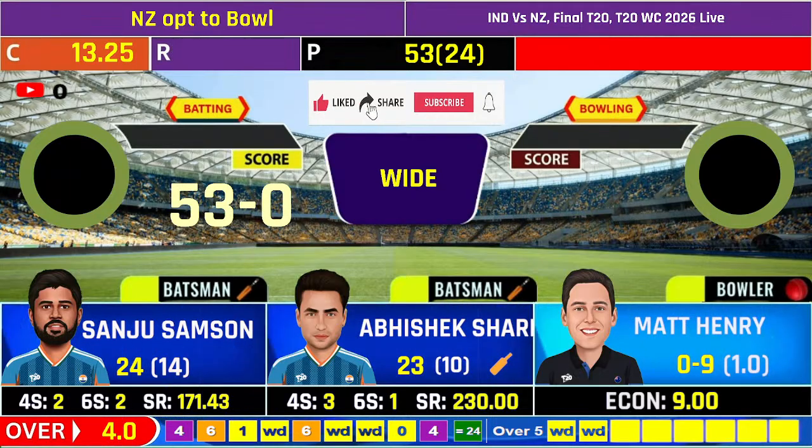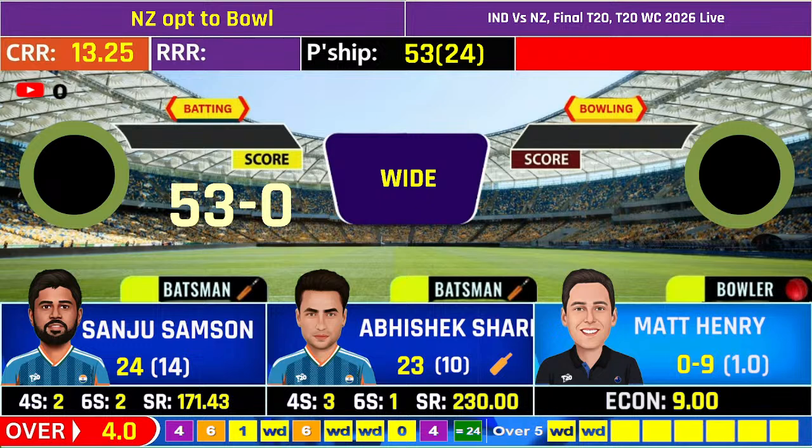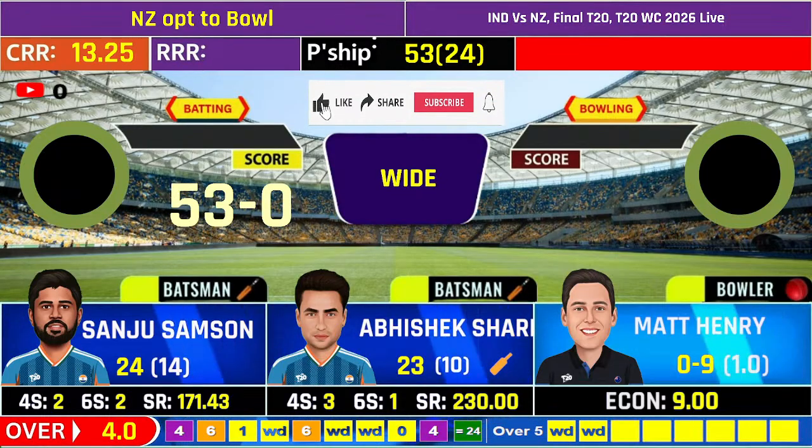1 more man at backward point. Now 4 inside the circle, 2 on the boundary. Just one of the fields almost dictating the line. It is, but they know that Abhishek Sharma won't shy away from it. He'll still go for it. He's a better bowler than that, Dooley.